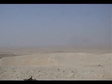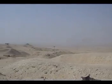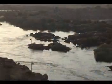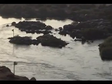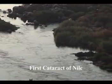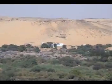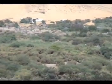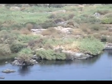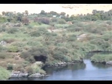Egypt is essentially a big desert, with the exception of the Nile. As the Nile flows in from the East African drainage basin, it brings life to the desert. This breath of life blossomed into a unique civilization.